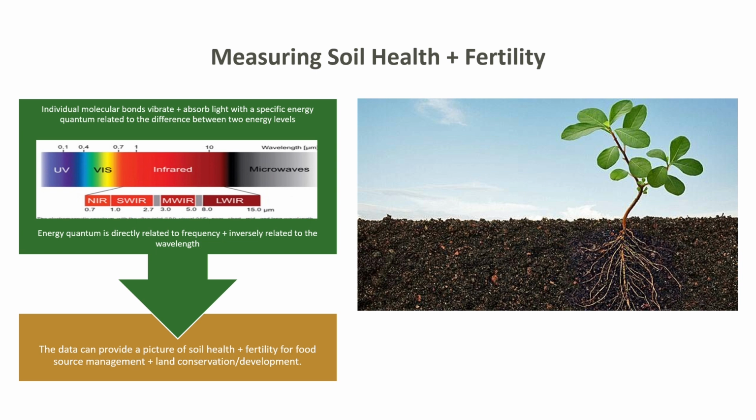The data can provide a picture of a soil's health and fertility for food source management, land conservation, and development. By understanding what wavelengths and absorption features are dictated by what materials or conditions, it is possible to identify the mineral composition or other things like total carbon or total organic carbon. Many of these metrics are measured through a partial least squares regression model that uses known samples to predict these.